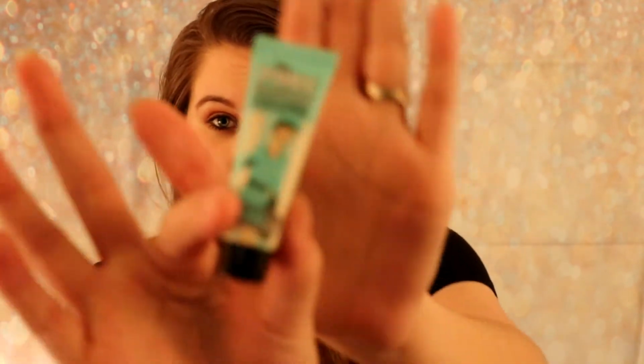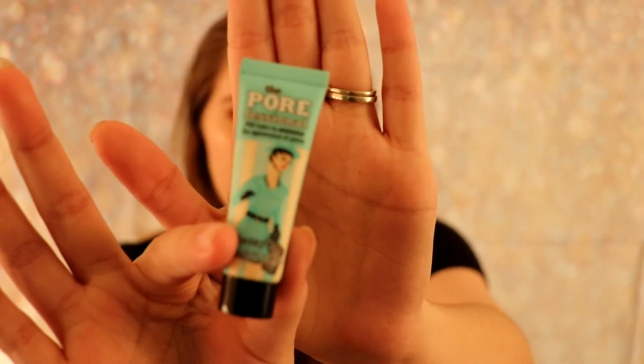The next thing that I have been living for is the Benefit Professional Primer. I normally pair this up with my e.l.f. Poreless Primer. I normally put this in my T-zone where it matters, and then I put the Poreless Face Primer from e.l.f. all over the rest of my face. You really don't need a primer on the rest of your face, I just use it. But anyway, I feel like this really does minimize the appearance of pores on my face, and I've been loving it. I love the way that it feels on my skin, and every time that I wear it, I feel like I actually have a really good makeup day.